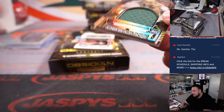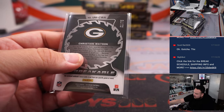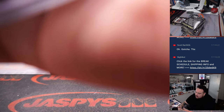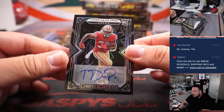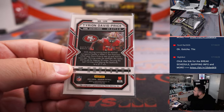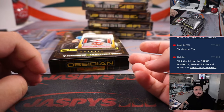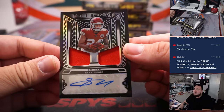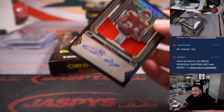We have a Christian Watson, Obsidian. 60 out of 175. That's another one there for Joe. Tyrion Davis-Price. That's another one there for the 49ers, Alfonso. And then we got Skyy Moore. That is 78 out of 175 for the Chiefs going to Wayne.